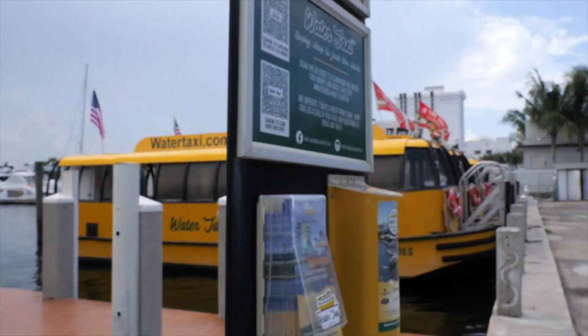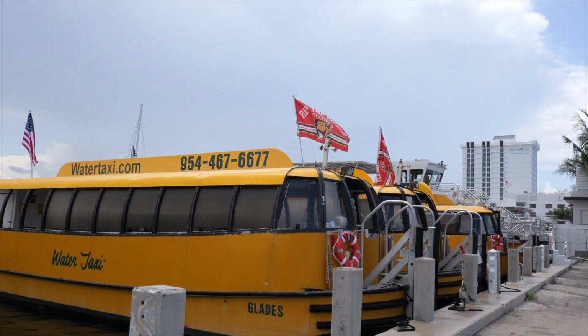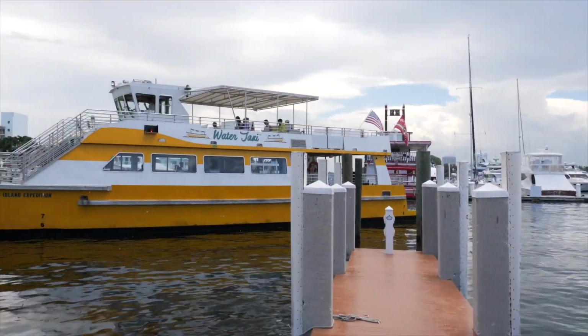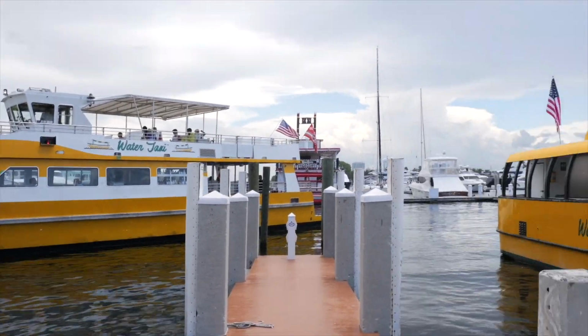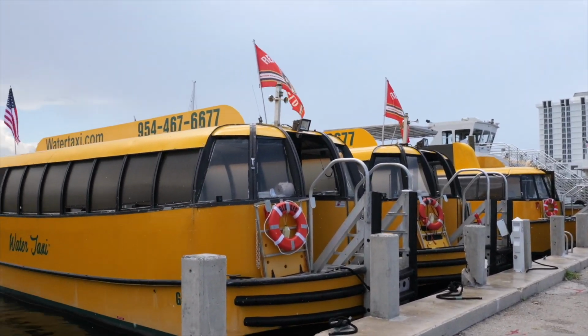All right, we had to get off at stop 5. I'll explain to you guys in a bit. You can see the different kinds of vessels that Water Taxi operates. We've obviously got the big one we just got off. And then we've got these that are more enclosed, so if there's really heavy rain, it's definitely gonna shield you.